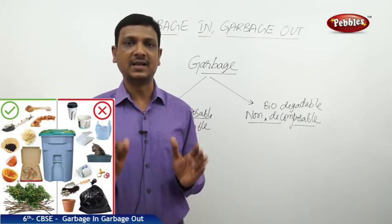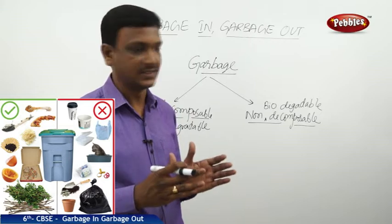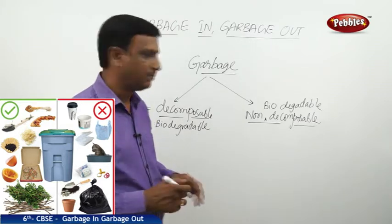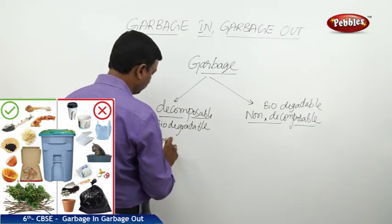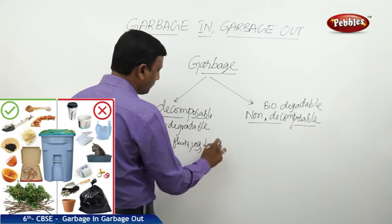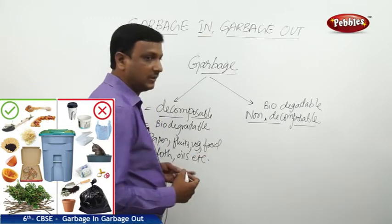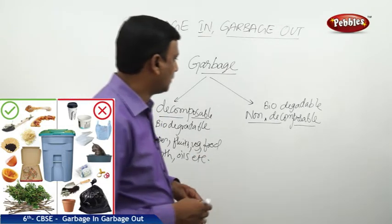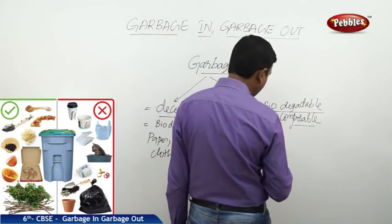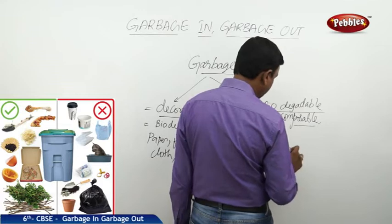So we are categorizing the garbage, the materials, into two based on this particular characteristic. Biodegradable or decomposable. So what comes under this? Paper, fruits and vegetables, food, leftover food, cloth, oils, etc. All these items are decomposable. Non-biodegradable or non-decomposable: plastic, glass, metals.